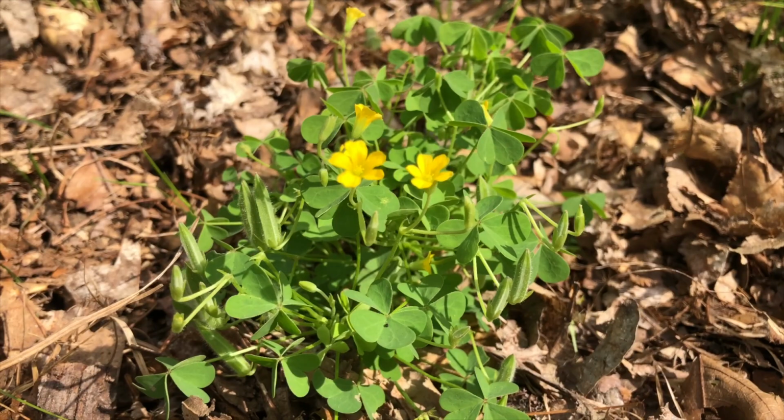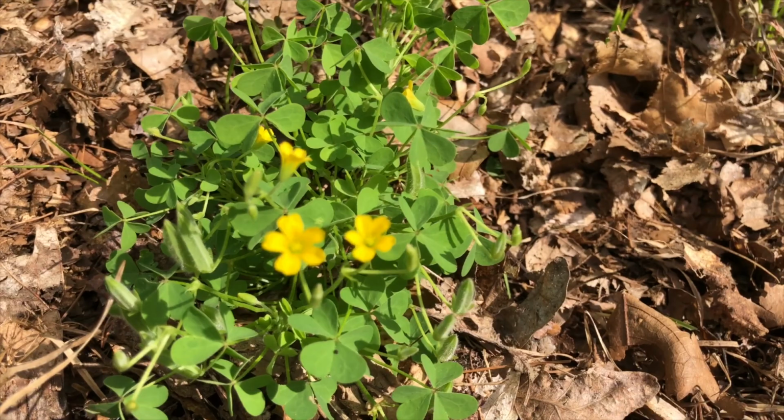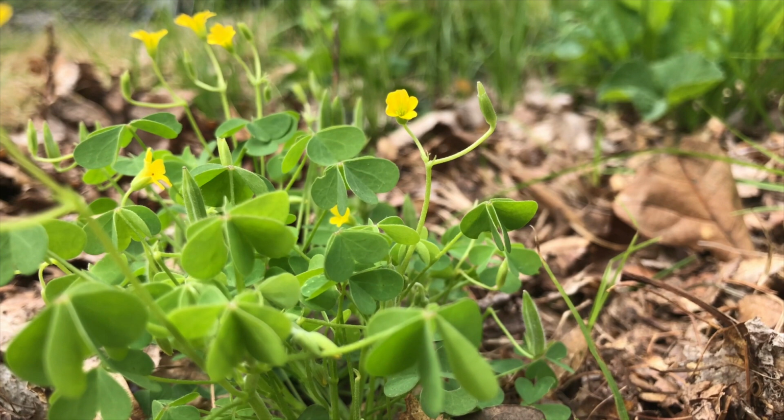Now, wood sorrel here often might be confused with clover, but the leaves of the wood sorrel actually have more of a heart shape on them. And this is often an indicator of low calcium and high magnesium. So that's just something that you may be discovering from this particular plant in your garden.